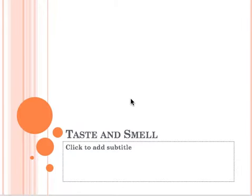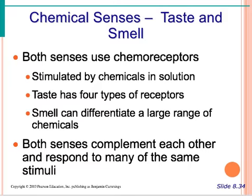All right, so we're going to cover taste and smell, which are handled together because you perceive them together, and also they both involve chemoreception, so they are good friends in all of this. They're both chemoreceptors, meaning that they sense chemicals in solution.